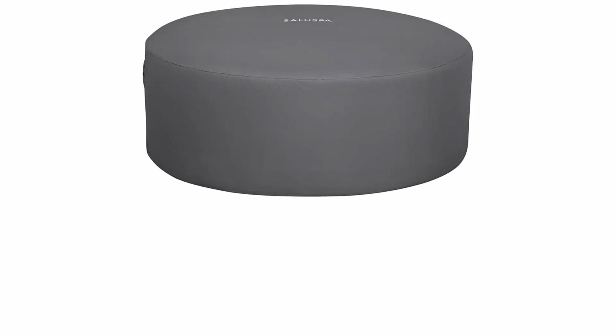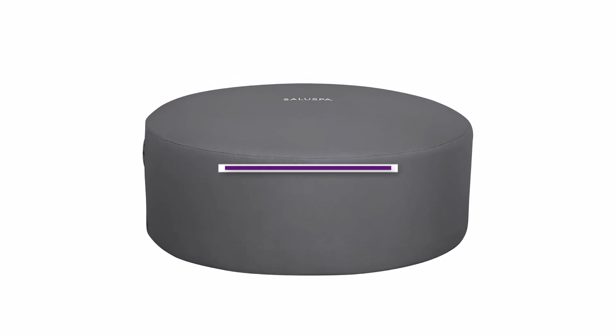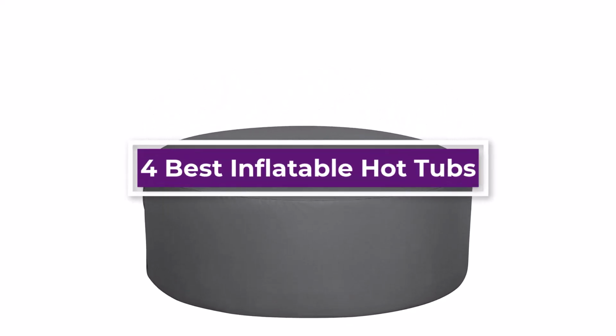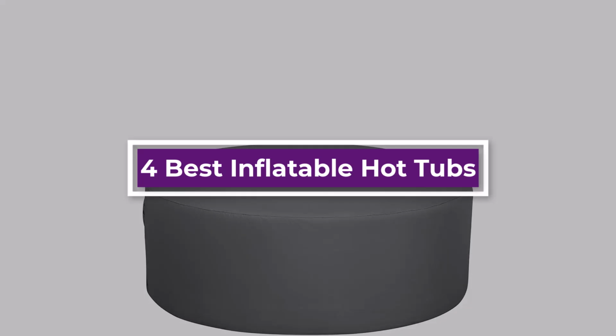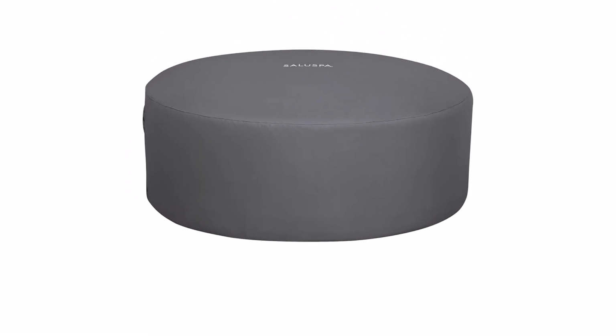What if I told you most inflatable hot tubs leak within weeks? After 30 days of testing, we found the 4 best models of 2025, and one of them is so durable, it survived a storm. Stick around because number 3 will shock you.